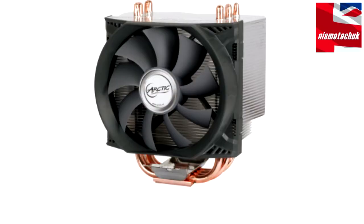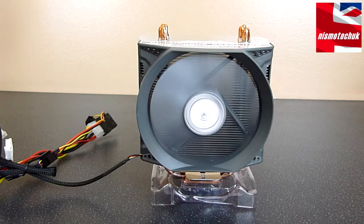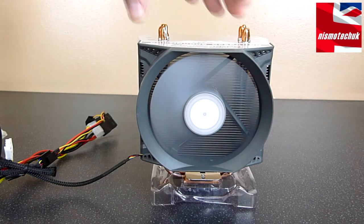So what I'm going to do now, guys, is just connect this up to a power supply so we can have a look at the fan in operation. Okay, so I've now connected the Freezer 13CO up to a power source. So we'll just flick that on. And as you can see, the CPU fan itself is going around at full speed, which is 2000 RPM.